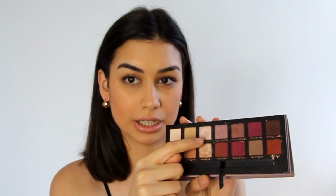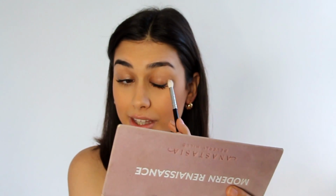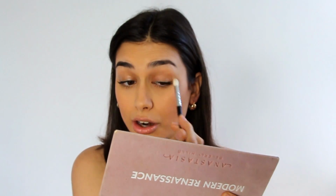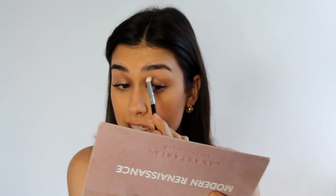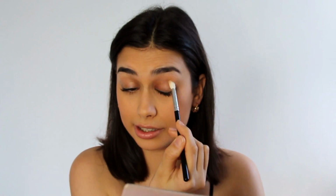So I'm gonna be taking the Modern Renaissance palette, and I'm gonna be taking Raw Sienna all over my lid. And I'm also gonna be using a little bit of Vermeer and Primavera mixed together at the center of my lid. I did this the other day and it looks so freaking good. It looks like my whole lid is really glowy, and it almost looks glossy, actually. It almost looks like I put a gloss on it. So if you have this palette, highly recommend this combo.